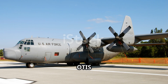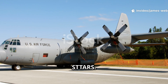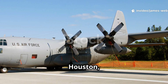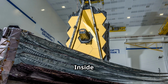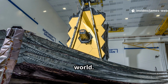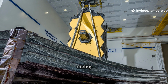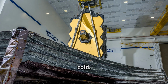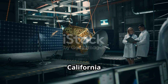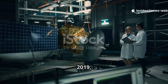When it was time, Otis was packaged up into a special shipping container. This was called STARS. It was then placed inside of a C-5 airplane and flown all the way to Houston, Texas for additional testing. Inside this circular door is called Chamber A, the largest high vacuum chamber in the world. Otis spent about 100 days inside for cryogenic vacuum testing. This means taking all the air out and making it really, really cold. After this, Otis was packaged up again and flown to Redondo Beach, California, where they did the final assembly at Northrop Grumman. This happened in August of 2019.